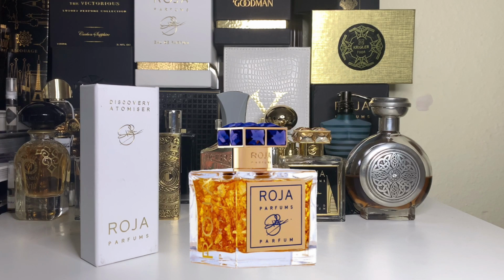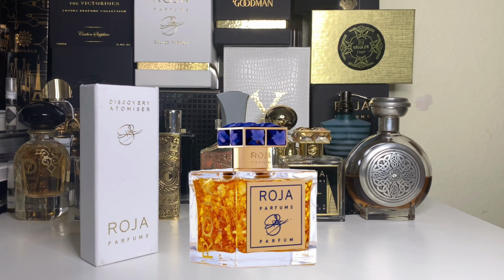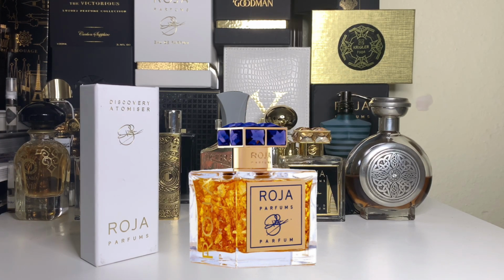Now, there is also some sweetness here. The sweetness here is, if I could describe it, kind of in and out. That's why you will always have this impression of Roja Dove, the person, or maybe the elegant aura of Roja Dove, because the sweetness is just in and out. It doesn't overcome the fact that it is a chypre. And you have cinnamon here. You do have some vanilla, in and out sweet notes. You have some benzoin as well. I would say that it's basically a warming effect. Because it is already classy and elegant to begin with, but then there is a warming effect to Haute Luxe.